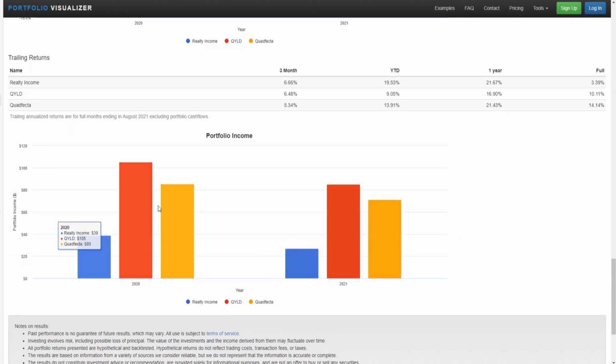Realty Income only paid $39 last year, while Qyld paid $105, and the Quadfecta followed closely behind at $85. You're probably wondering about the large discrepancy between Realty Income and the others. This is because Realty Income costs $70 a share at the time of this video. You can only buy about 15 shares compared to the 40 shares of Qyld you can buy for the same $1,000. With income investing, the number of shares is a huge factor in how much income your portfolio generates.